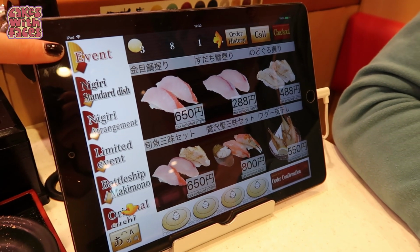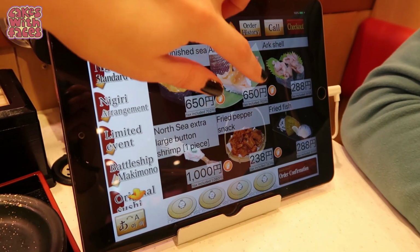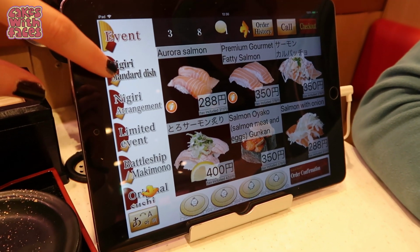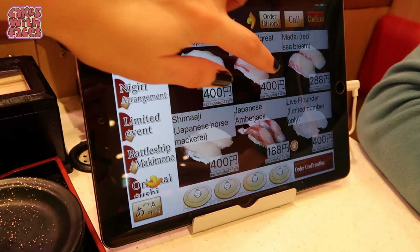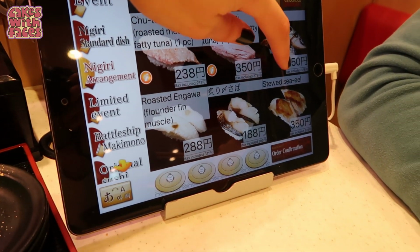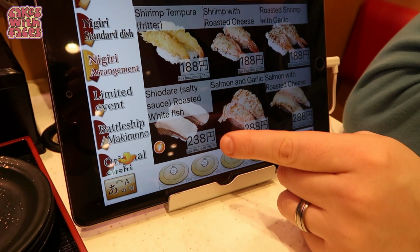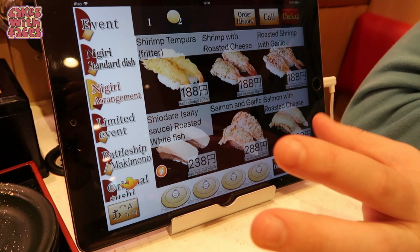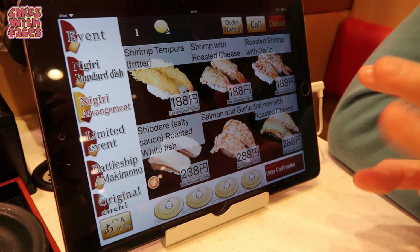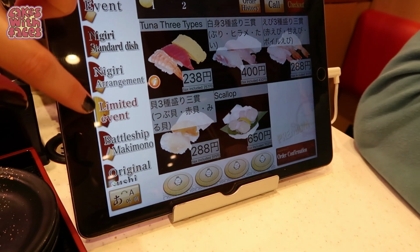At the top we've got event, and a lot of the salmon seems to be in there at the moment. Sometimes these things are all organised a bit strangely, but all the salmon's in there. We've got the standard nigiri arrangement. Not sure what that is. I think that tends to be more nigiri that's got either cheese on top of it or something else. So rather than just simple topping. Yeah, so it tends to be something grilled or cooked, or perhaps it's not a bit of fish on rice. Limited event.